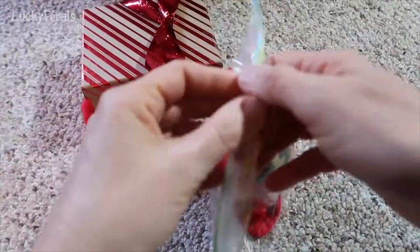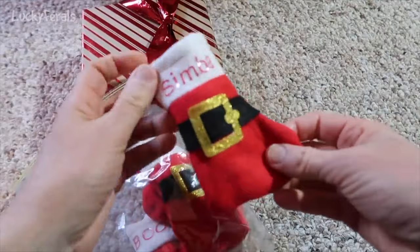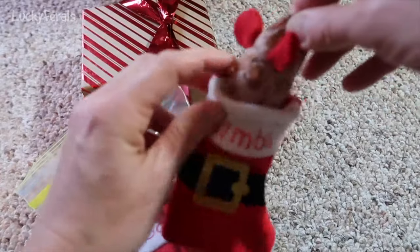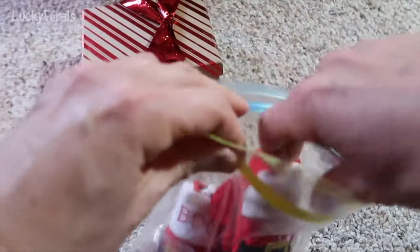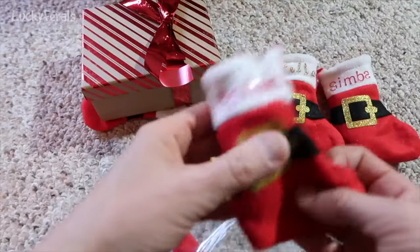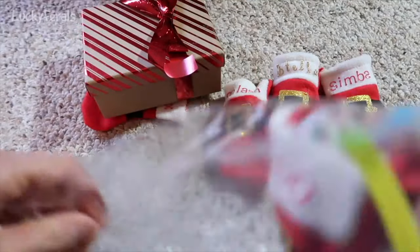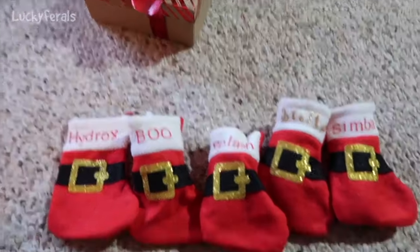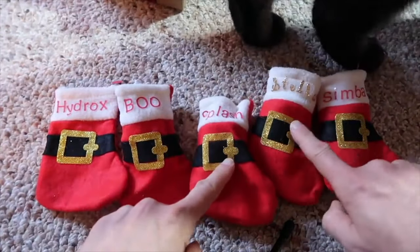What do we have here? Oh my gosh, look. It's a little stocking for Simba. And there's something in it. Oh, look, it's a mouse. There's one for Stella. There's one for Splash. These stockings are so cute. Like, they even have their names on it. Look, Boo. And there's one here from Hydrox. Simba just came over. So there's Hydrox, Boo, Splash, Stella, and Simba.